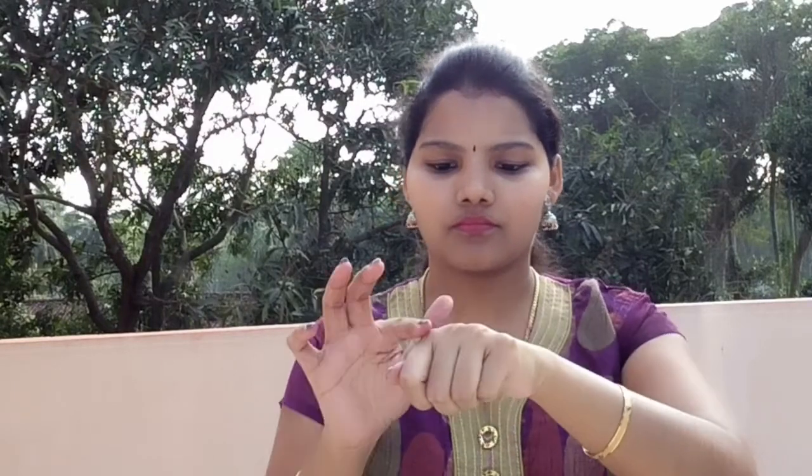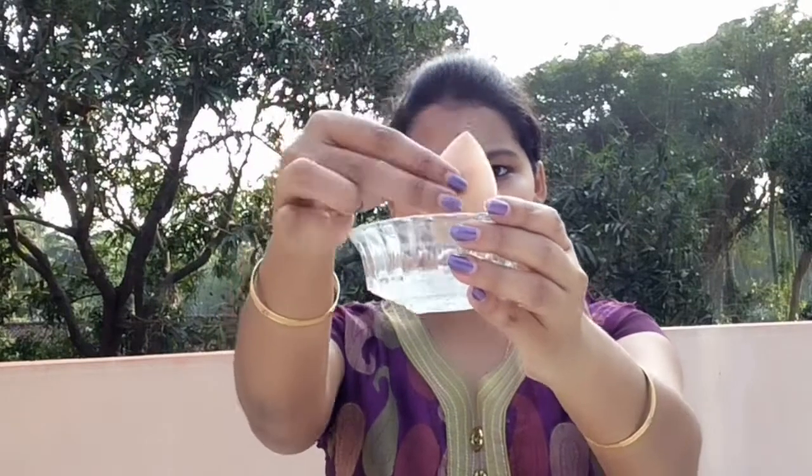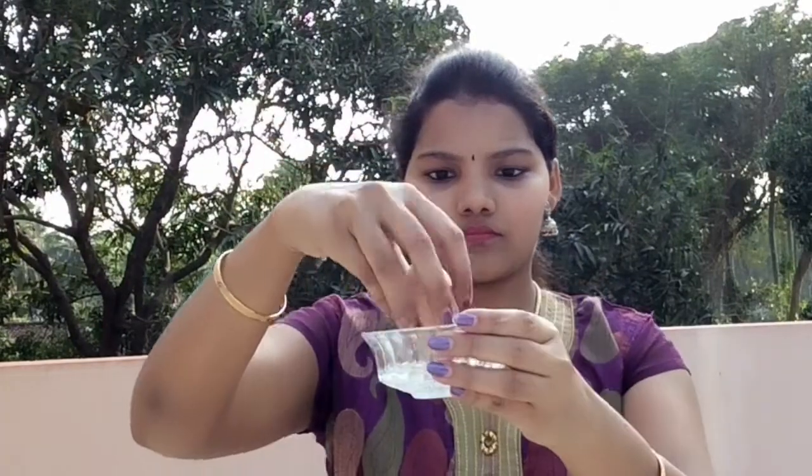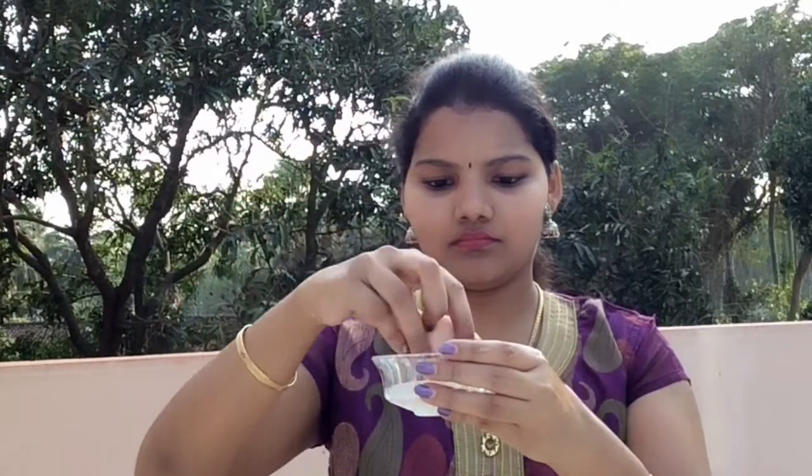And mixing it very well. If you add more oil, then it may become more sticky, and after a few minutes it greases your skin. So add just 1 or 2 drops and mix it well. Dip a beauty blender in water and remove excess water from the sponge.